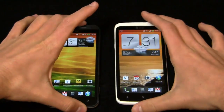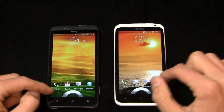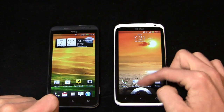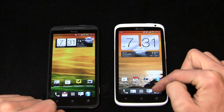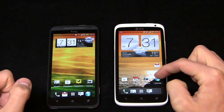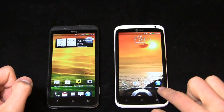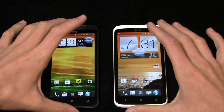Dock down here at the bottom, you notice it corresponds to the applications that are in your lock screen. So for example, internet, notice how internet's down here. Gmail, notice how Gmail's down here. If I want to drag something up and take it out, I can take Gmail out, put internet in, for example, and then turn it off and back on. And you can see it becomes one of my shortcuts when I power the device on.